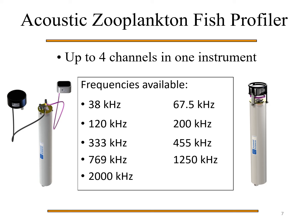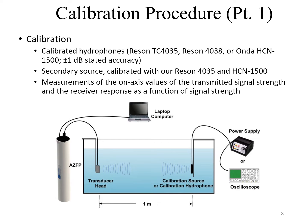The instrument supports up to 4 different channels. These are the frequency combinations that we have available. And each channel is calibrated individually at the factory before the instrument ships. The calibration is fairly important, so it's worth talking about that, because that's what makes this a scientific echo sounder.